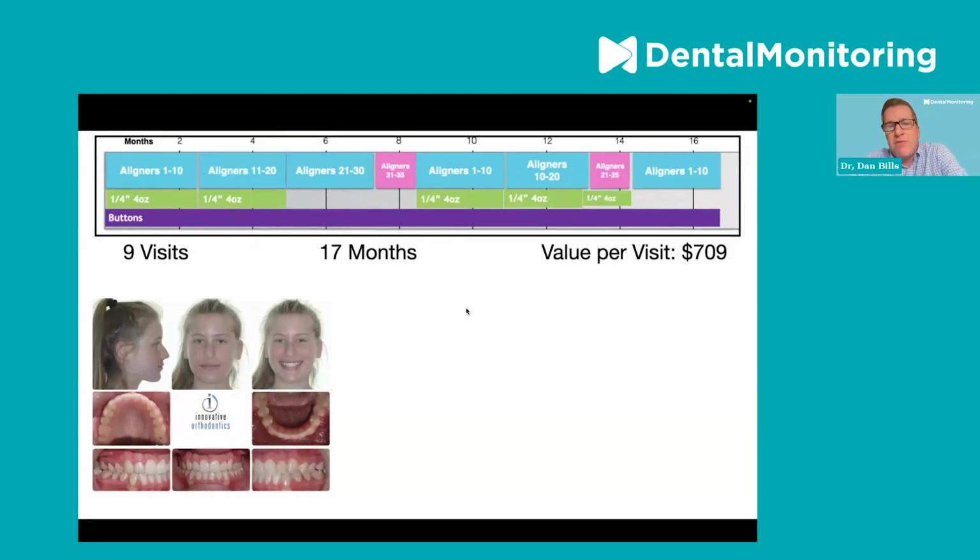Some of you have seen me talk about efficiency and value per visit. This particular case, value per visit is $709, which is more than twice the national average of 297, according to Gauge. So, very productive, very efficient treatment without sacrificing quality and clinical excellence.